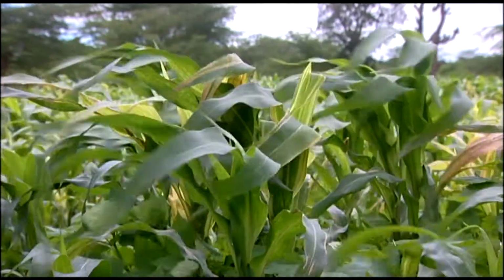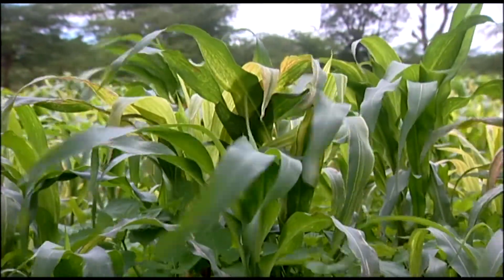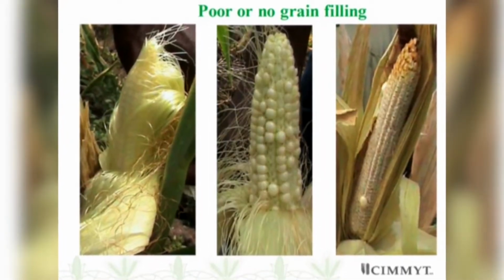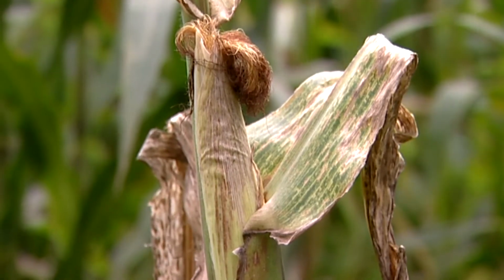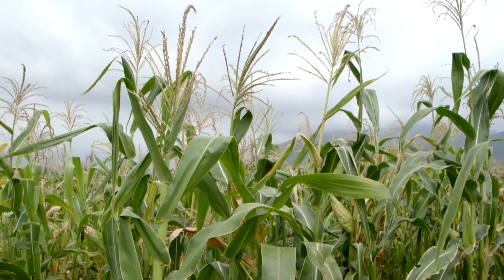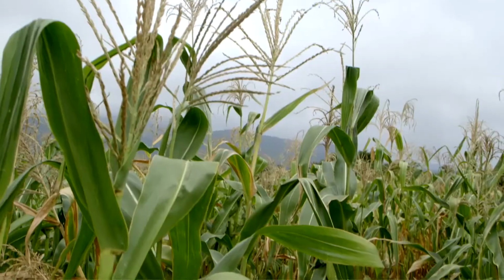Maize lethal necrosis disease is a viral disease. Some of the symptoms of this disease: the maize starts to yellow, and the filling of the grains on the maize cob is very poor. The maize cob will start to rot, and you'll find that there will be no production of pollen grains in the field. Those are some of the symptoms of MLND.